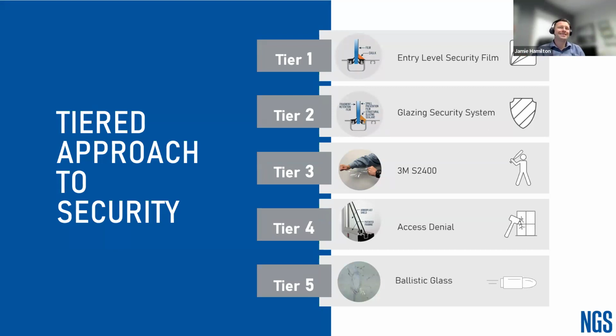Security films were actually designed in the 1970s in response to the IRA terrorist bombings in England and in Northern Ireland. What it was set up to do was stop fragmented glass from flying across a building, injuring people, and or worse. What window film manufacturers realized later on is that if you add an attachment system, something that actually attaches that window film to the frame, and you'll see a side profile of that attachment there, it can actually delay access and buy time. And that's what tier 1, 2, and 3 are: access delay systems that are there to buy time.